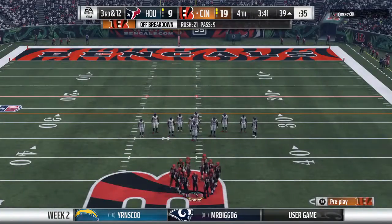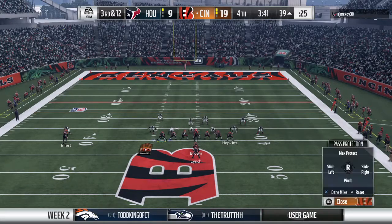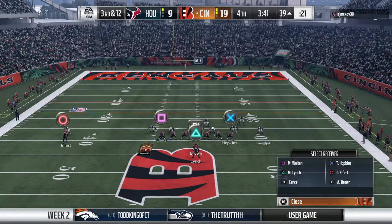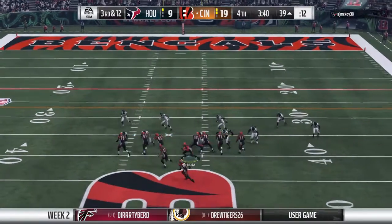Now the Bengals on third down, 2 for 5 to this point. This is third down and 12.